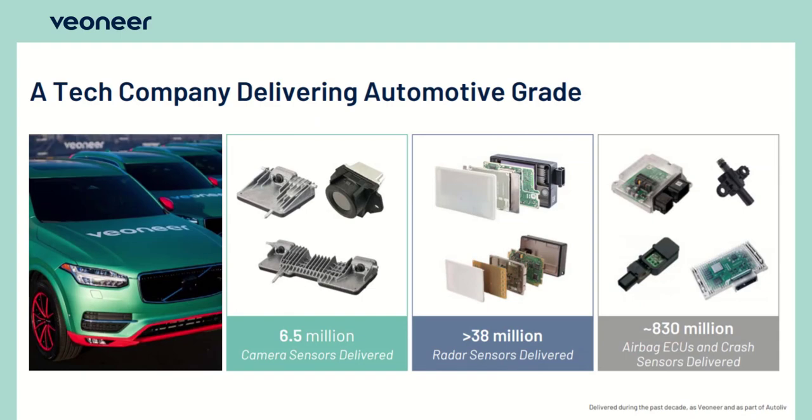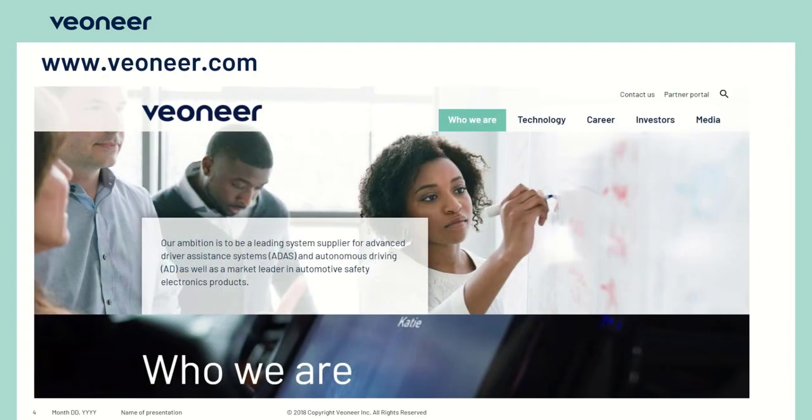Just an overview of some of our products. We have sold to date over 6.5 million camera sensors, over 38 million radar sensors, and over 830 million airbag ECUs and crash sensors delivered. And if you want to know more about all the cool stuff that we are doing today, please go to veoneer.com and check out our website.